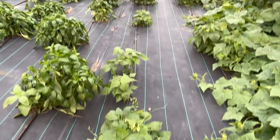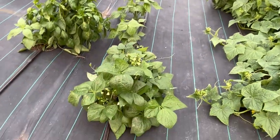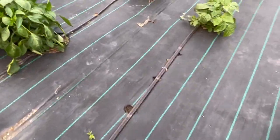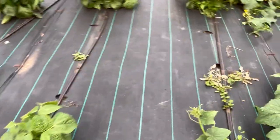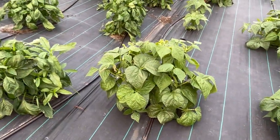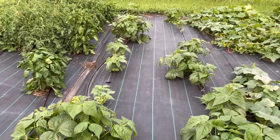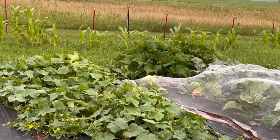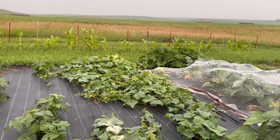So these are my late beans. Some of them came up. I went into all the holes where they weren't up yet and planted some more, but not all of them are coming. They're blooming, it looks like. So these should be my late green beans. Oh, there's the zucchini over there. I'm already picking zucchini, but it's kind of slow.